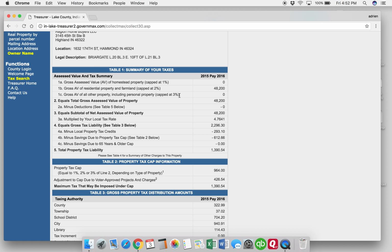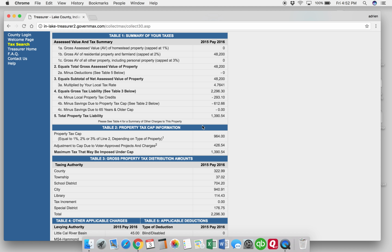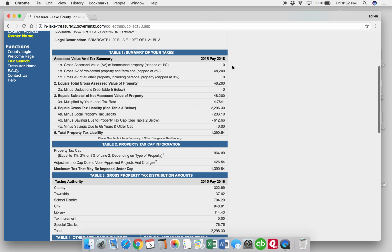Now let's say you're looking at a property and you want to keep it as a rental, and you're buying it from somebody who currently lives in it and they have all of the deductions. Their current tax rate is not where your tax rate is going to stay once those deductions fall off. An easy way to guesstimate what your taxes will be, let's say this $48,000 was here in the 1% bracket, and then you take off the deductions. All you have to do is simply take your $48,000, eliminate all of your deductions, multiply it by 2%, and that's a rough estimate of approximately what you're going to pay.